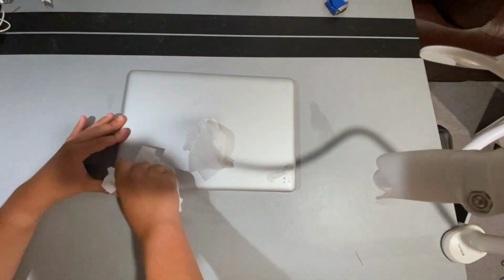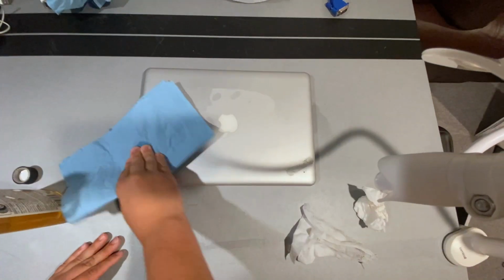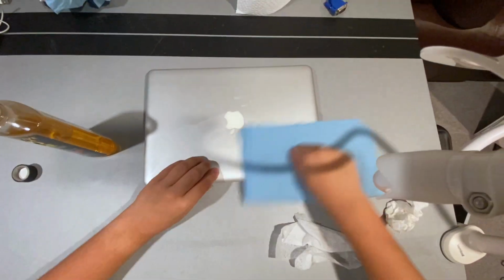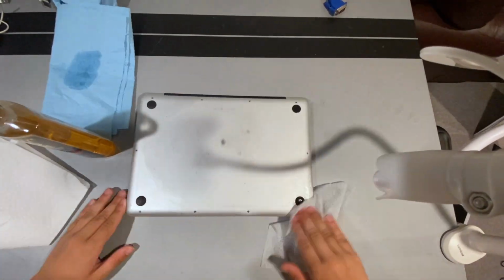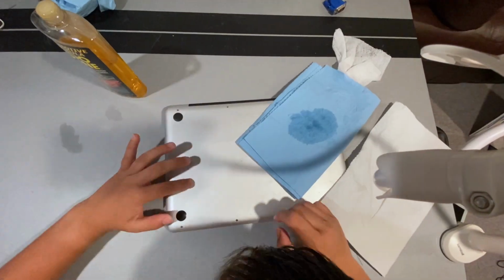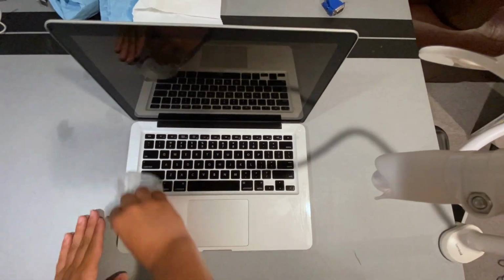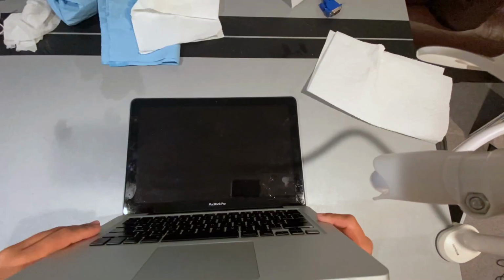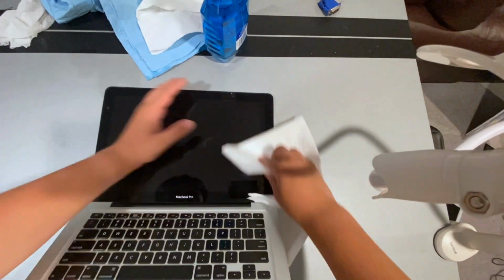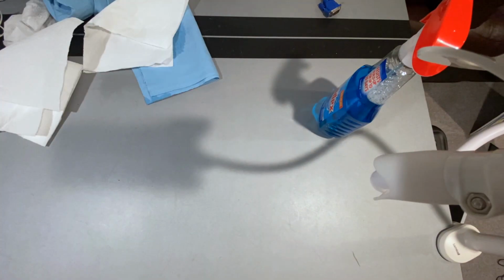The next step was the cleaning process. So I started off with the MacBook Pro, and it had this sticker residue on it. So I used this stuff. My dad had used this for cars called Goo Gone, which got rid of it. Then I wiped off the bottom, tried to get whatever was on the bottom off. Then I cleaned the top of the MacBook, and then I cleaned the screen, which actually ended up coming out pretty good once I was done.